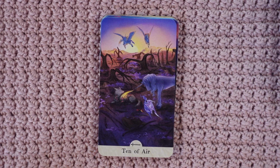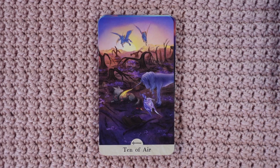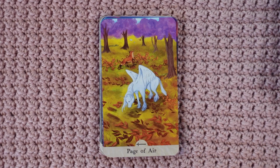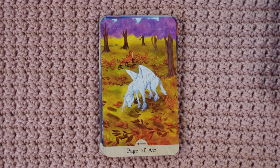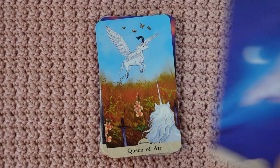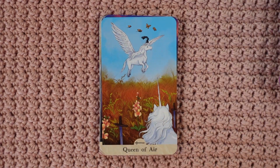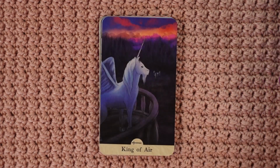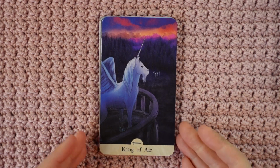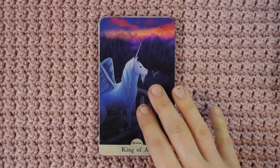Oh my gosh. I'm feeling this in my gut. This is so cool. The Page of Air. I love the fox there. The Knight coming in to help. Look at that, the art is beautiful. The Queen. And our king. He saw the Dark Knights going in. Wow. The king knew. Look at that. That's the Dark Knights.